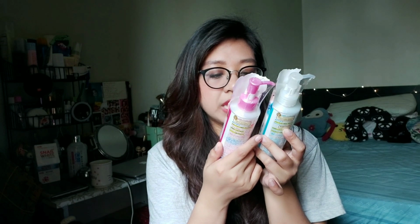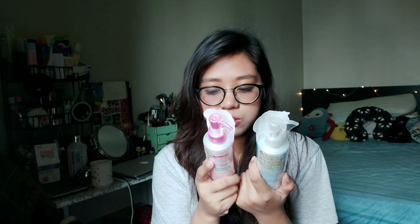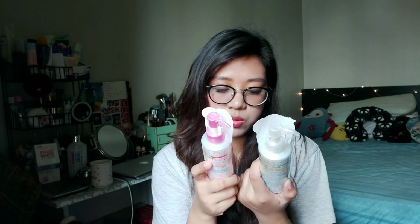So these are both from Dead Clear, the Bright and Peel AHA and BHA fruits peeling gel. In terms of exfoliation and just using this once a week, definitely, you see it rolling off the skin to get rid of dead skin cells on the surface. That's kind of cool. I bought two.